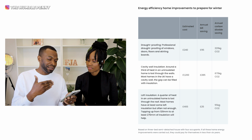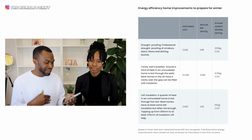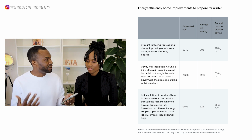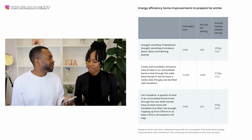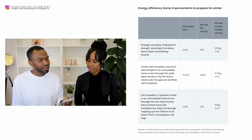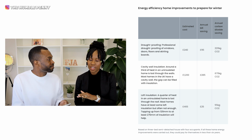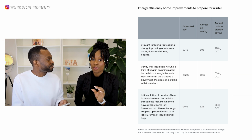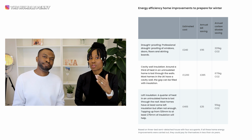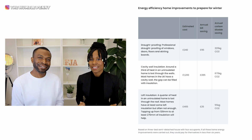So again, you can see that it will take quite a while to pay back that money that you've put in. If you put £1,200 in and you're saving £285 annually, it will take a while to get that money back. But again, this is much more of a medium to longer term kind of investment for some people. Exactly. And for some of these things, some people might actually be eligible for some help, for some funding, which we'll talk about later. Okay, so the next one is loft insulation.